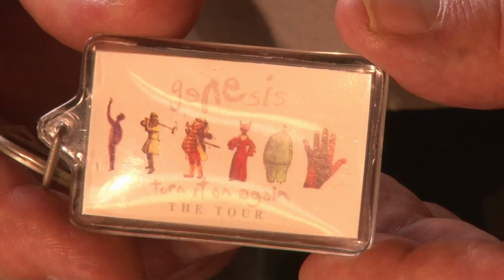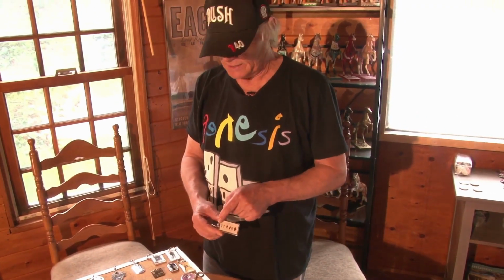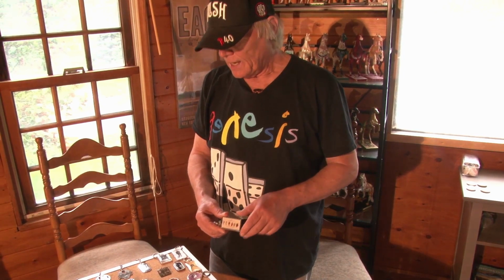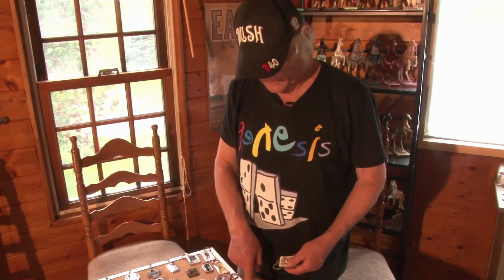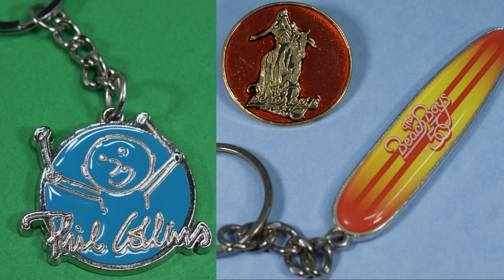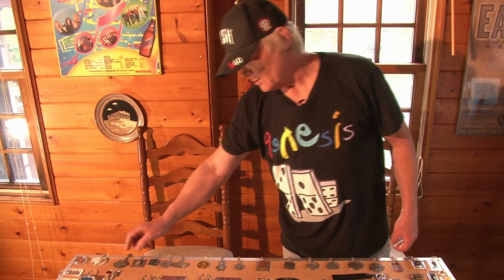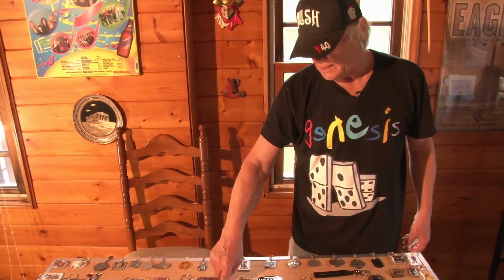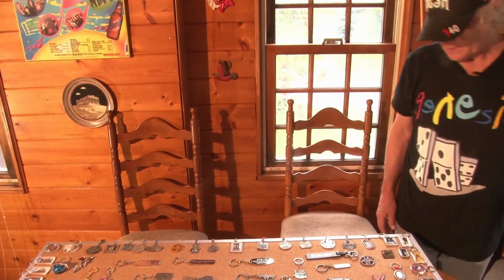One of the other things that a lot of bands give out on tours is keychains. This is one of my favorite ones with Genesis on the keychain. And there are two sets of keychains. One is the plastic ones with pictures of the bands, and the other ones are the metal keychains that have metal engravings and symbols of the bands marked on them. This is Billy Joel, Madonna, Journey.